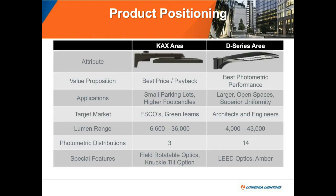You don't have all the photometric distributions of the D-series, but you have enough where the geometry is relatively well-defined, smaller area. When you get into larger lots, where you want a lot more photometric precision, you want to stay with the same family but be able to do different types of distributions, different heights, et cetera, different lumen ranges. That's when you really want to go to the D-series. The D-series is one that we see all the time in healthcare facilities just because of that flexibility.